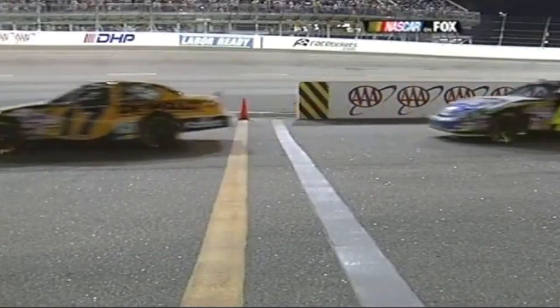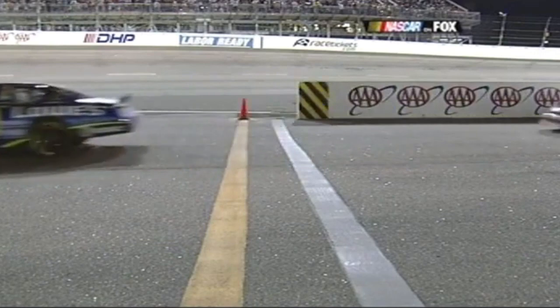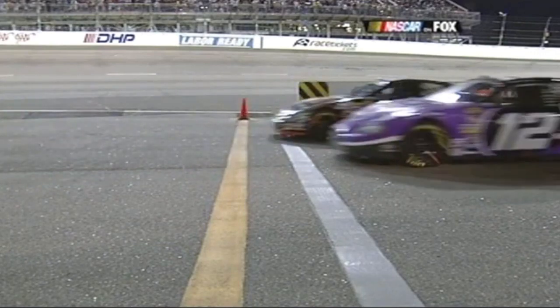Got to tell those pit crews like you tell the driver: don't give me 110%, just give me 100.